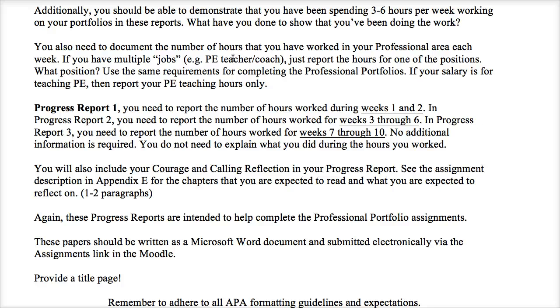If you're doing your portfolios as a coach, you're going to report the number of hours that you coached, and the same thing with strength and conditioning. If you're doing the strength and conditioning standards, you will just report the number of hours that you've worked in weeks 1 and 2 as a strength and conditioning professional. You don't have to describe anything that you've done during those weeks. You just have to tell me, in week 1 I worked 15 hours, and week 2 I worked 30 hours. So that's all you have to report.